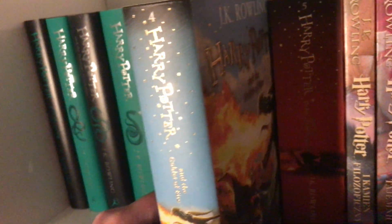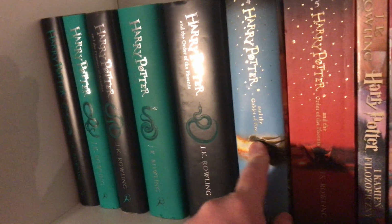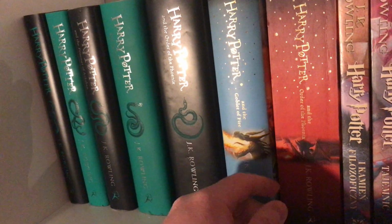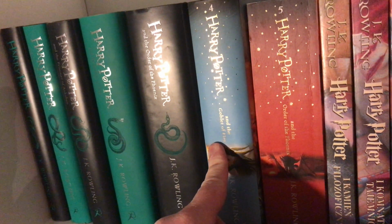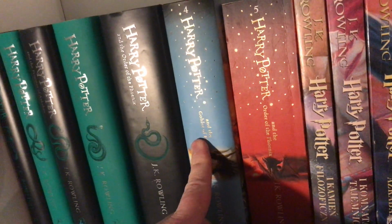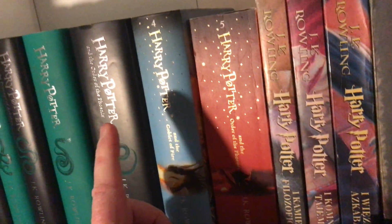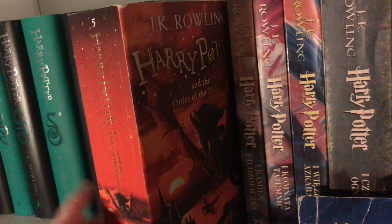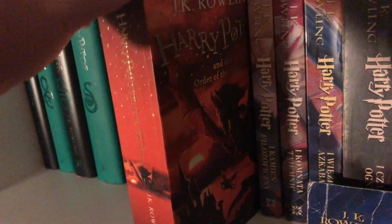Now, I did have all the other books, like the first 4 books of this set in paperback, including the Goblet of Fire. I gave Goblet of Fire to one friend, and I gave it to my coworker, and then I gave first 3 to my friend. So I do have the 5th one.